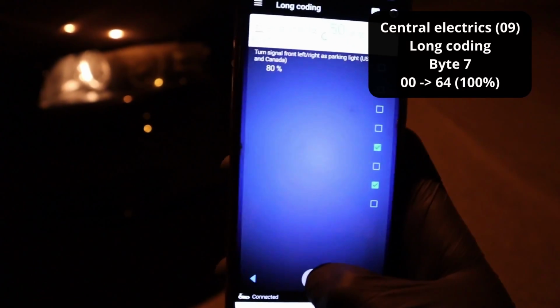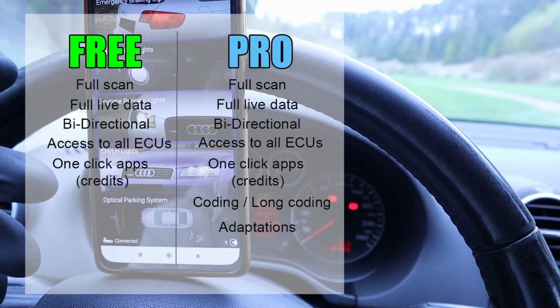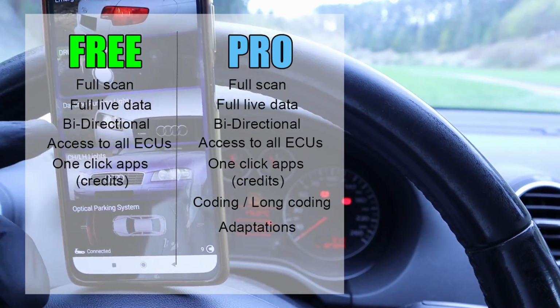And I will show you how to do that later when I explain how to use long coding, but don't forget that you will need a Pro plan if you want to code yourself.